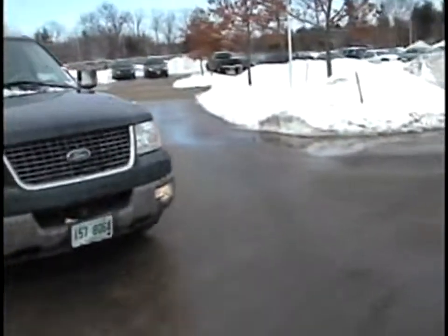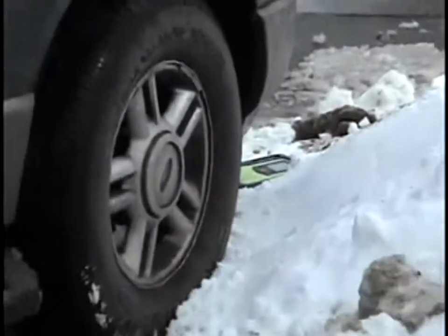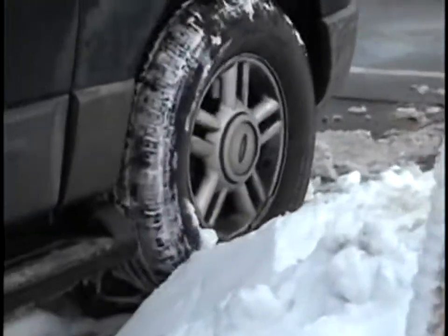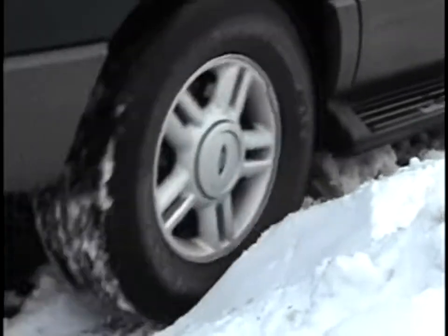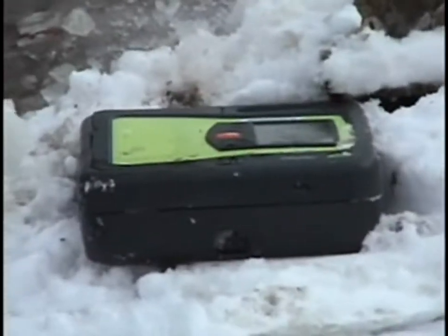We then took it outside to see what kind of abuse the AED Pro would take as far as being run over. Here we are with a Ford Expedition, which is a fairly large vehicle. We had the AED Pro nestled into the snow. We drove it over. And as you can see, the only thing that happened was we actually turned the unit on with one of the tires.